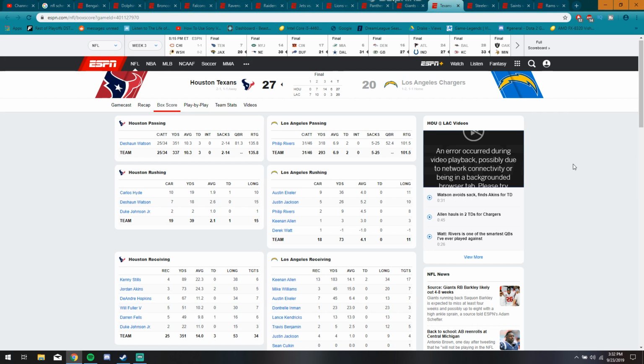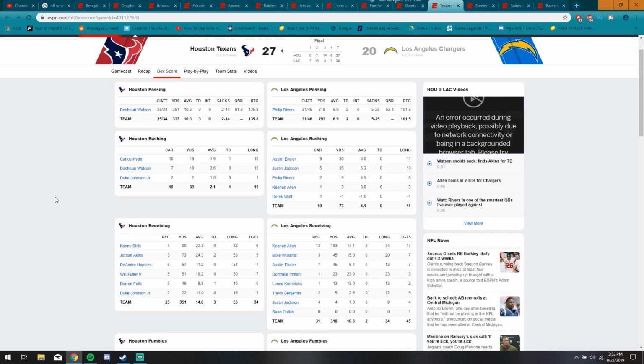Now, not the Rams, because it says LA, my bad. The Chargers, 9 carries for Ekeler, 36 yards. Down game for Mr. Austin Ekeler. Still 7 for 45 in the receiving game, which is pretty good in PPR. But at the end of the day, he did not live up to the expectations that I had on him. Now, Keenan Allen, 13 for 183 and 2 touchdowns. Amazing game from Keenan Allen there. Mike Williams, 3 for 45, an okay game. But the rest of this, it was really just on the fact that Deshaun Watson played out of his mind.